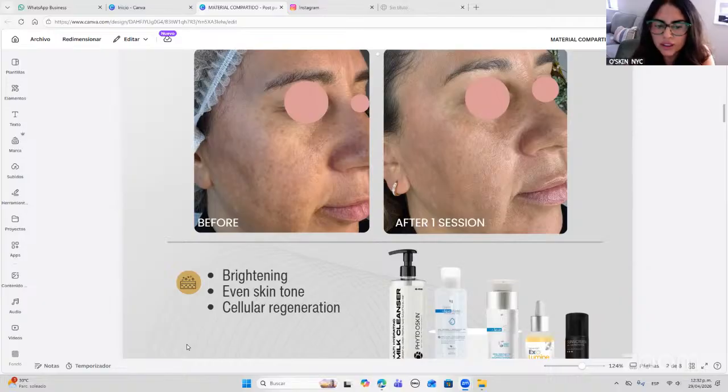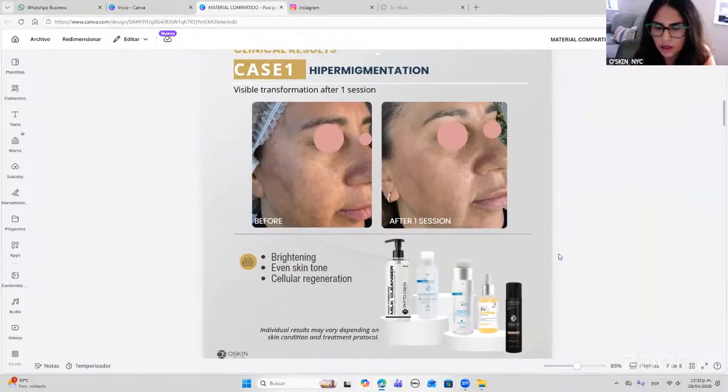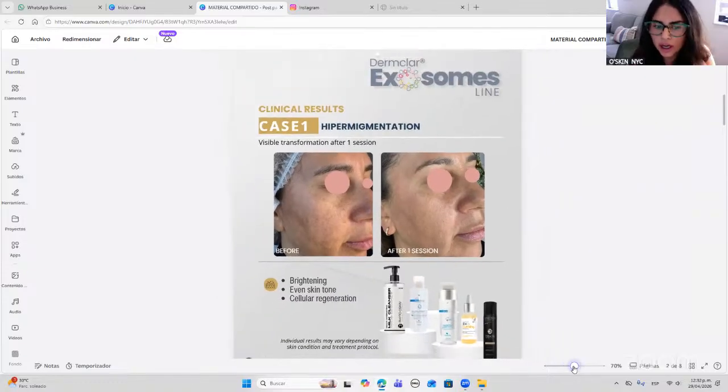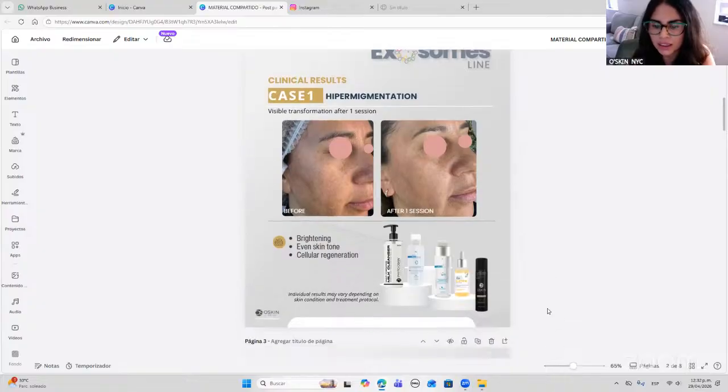Okay, so this is the before and after, one session, same day. The client that I was showing on the video, this is her. All right, so this is the expectation. Please know that we are sharing these clinical results with all the clients that either purchase products or are activating your line today with Oskin.